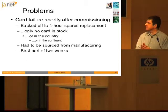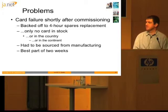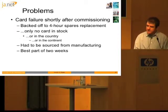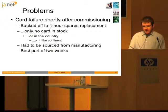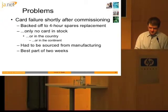And shortly after we brought the phase 1 stuff into service, we had a card failure, which fairly regularly happens with the optical kits. It was backed off to their spares replacement, but there wasn't a card in stock, which was somewhat disappointing, or in the country, or anywhere in Europe. It had to be sourced from manufacturing, which fortunately only took about 2 weeks. That could have taken 2 months, really.